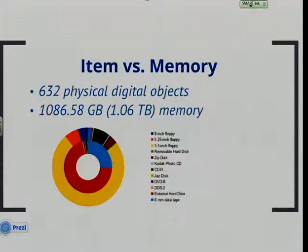As you can tell, on the inner ring, the memory space, that yellow line is so small you pretty much can't see it. Because each object was just so small in and of itself, they didn't add up to much of anything. The red, in the inner ring, is the external hard drives. There were only 3 of them, but they were about 3/4 of the memory space of the collection.